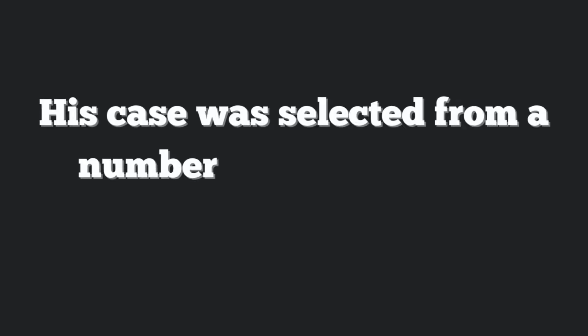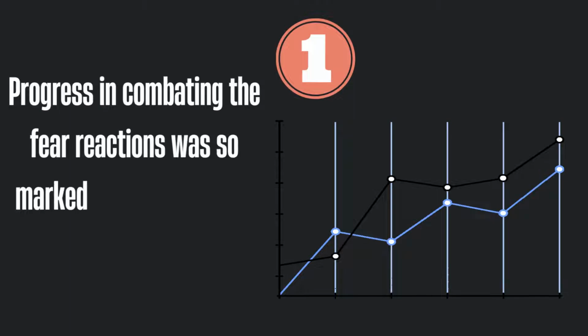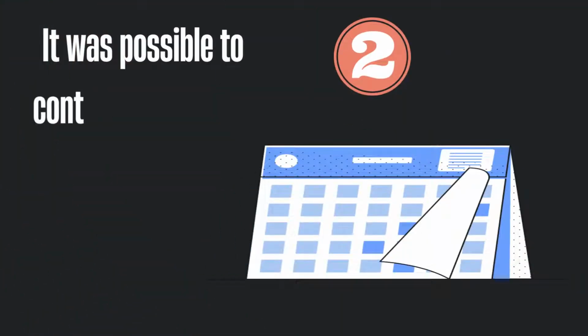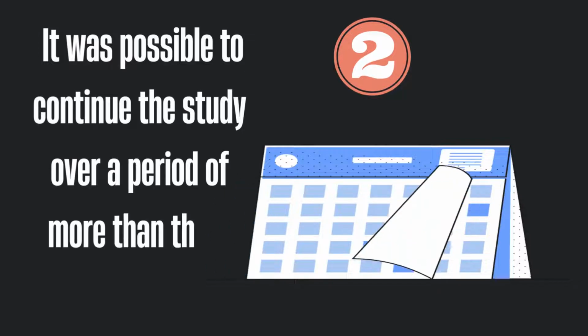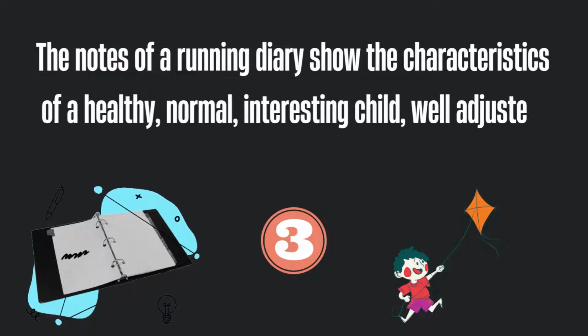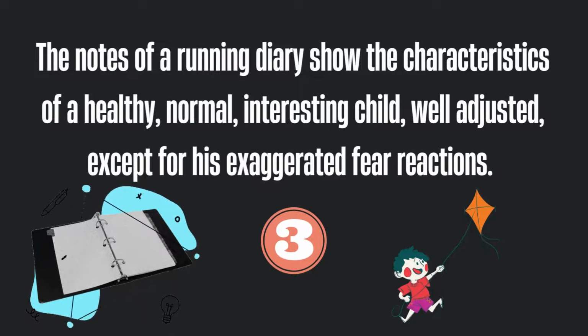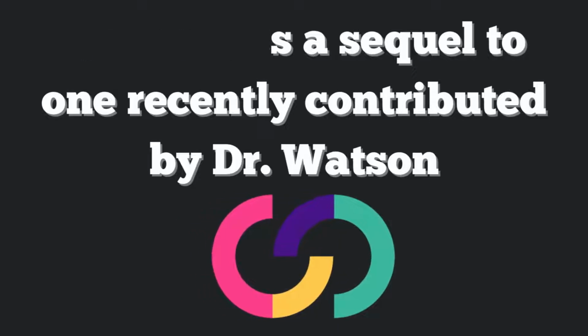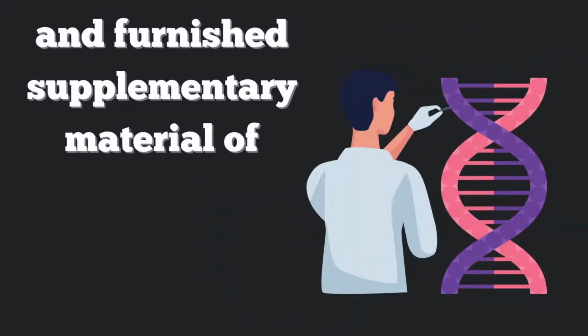His case was selected from a number of others for the following reasons. 1. Progress in combating the fear reactions was so marked that many of the details of the process could be observed easily. 2. It was possible to continue the study over a period of more than 3 months. 3. The notes of a running diary show the characteristics of a healthy, normal, interesting child, well adjusted except for his exaggerated fear reactions. The case is a sequel to one recently contributed by Dr. Watson and furnished supplementary material of interest in a genetic study of emotions.